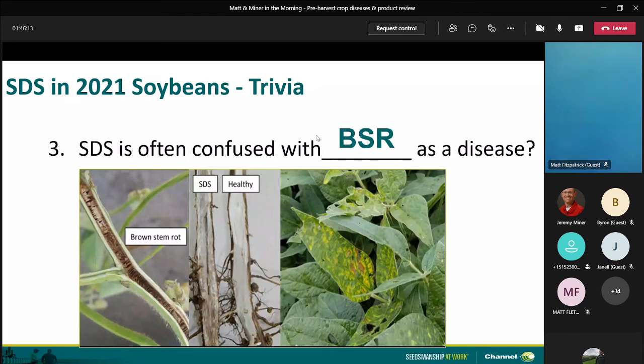It's actually often confused with brown stem rot. In this picture on the right, you can see that it looks very similar from a foliar injury symptom to sudden death syndrome. They're actually very hard to distinguish out in the field. So the easiest way to do that is to split the stems. As the name implies, brown stem rot is a stem disease. And if plants have it, as you split that stem open, you will see that the pith, which is the most interior part of the stem, will turn brown, as you see in that picture.